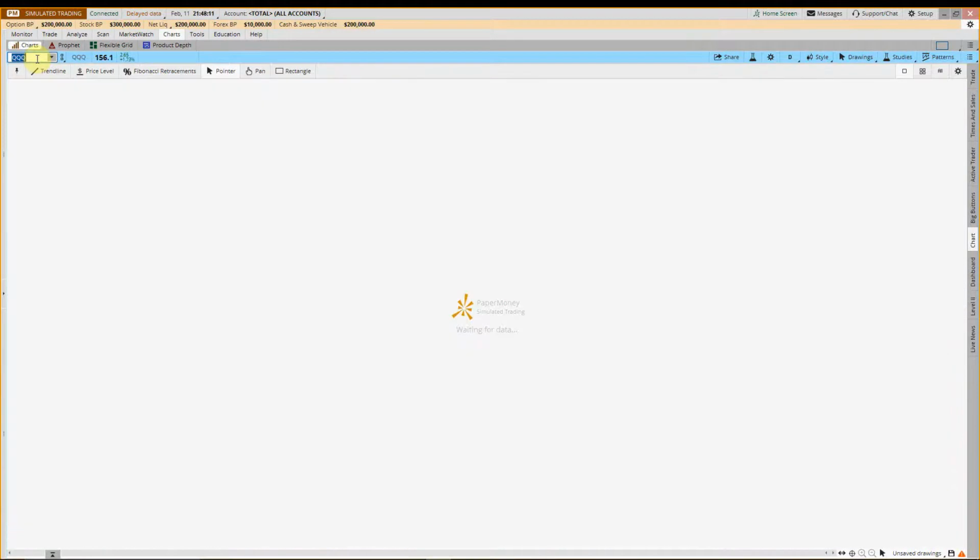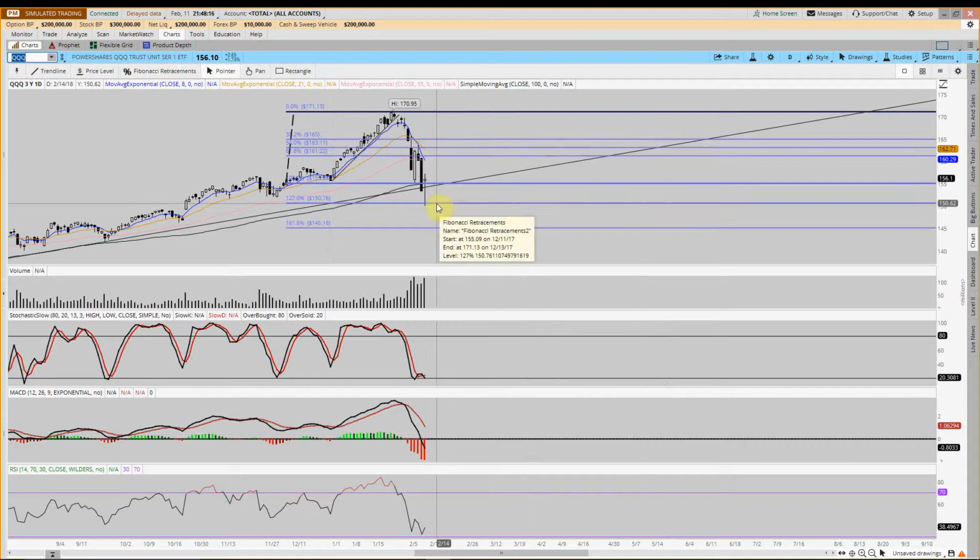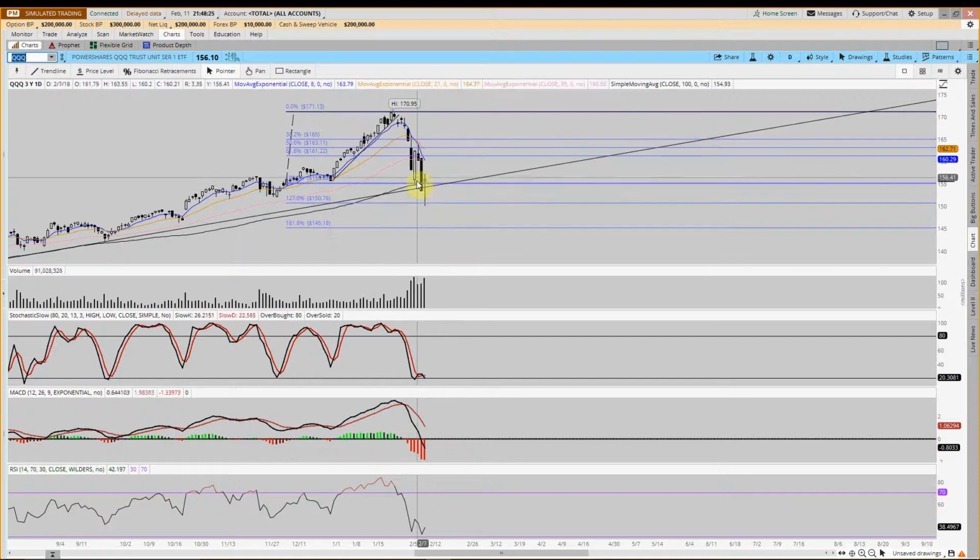Let's take a look at the Qs. So the Qs did come down and test the 127 Fibonacci target. We closed above this ascending trend line, closed above the 100. So the Qs are looking a little more healthy to me than the SPY is right now. Still want to get a close above the 8 EMA, the 55 EMA, this black candle. That will give me some confidence and confirmation that, hey, we're starting to kind of reverse trend here and come back bullishly.